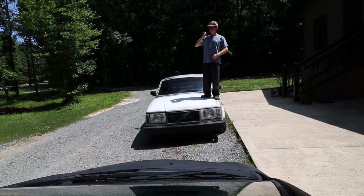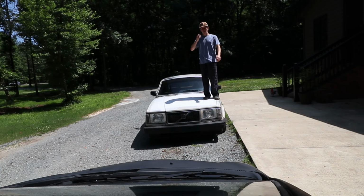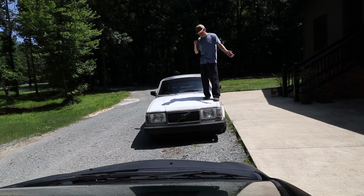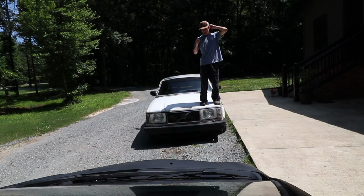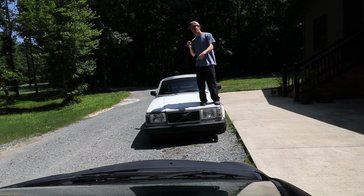Because I haven't told you guys, but I blew the Volvo motor and now it's just being held together by JB Weld. Alright, so thank you guys so much for watching. We're making some good progress on this build. I can't wait till it's done. It's going to be insane. But I got a friend who makes drive shafts and stuff, so he'll help me with that.